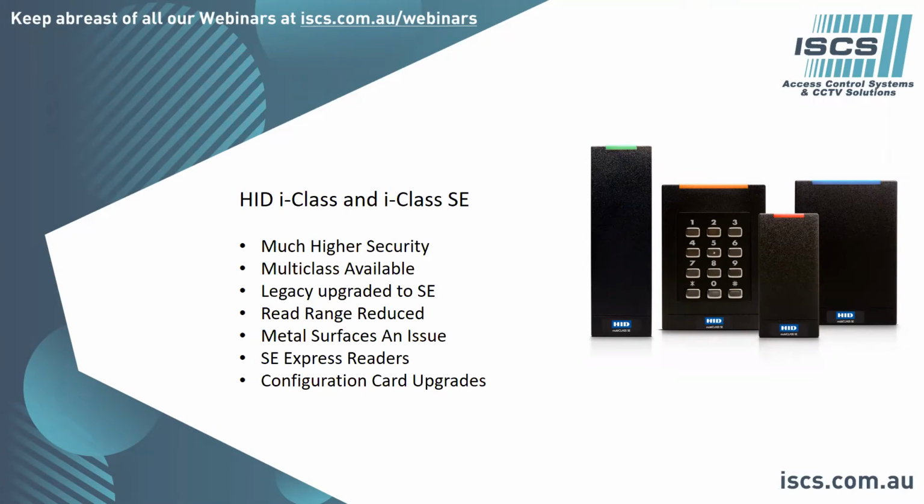After a period of time, legacy iClass was upgraded to iClass SE. One of the things that was very apparent was a much reduced read range. We're talking about different frequencies. 13.56 megahertz is very different to obviously the 125 kilohertz range. That good solid 5, 6, 7, 8 centimeter read range suddenly became 2 centimeters. That was an issue to get around, but certainly it was seen as a big step forward because of the much more enhanced security. Another issue with the reader tended to be that metal surfaces were not a friend.